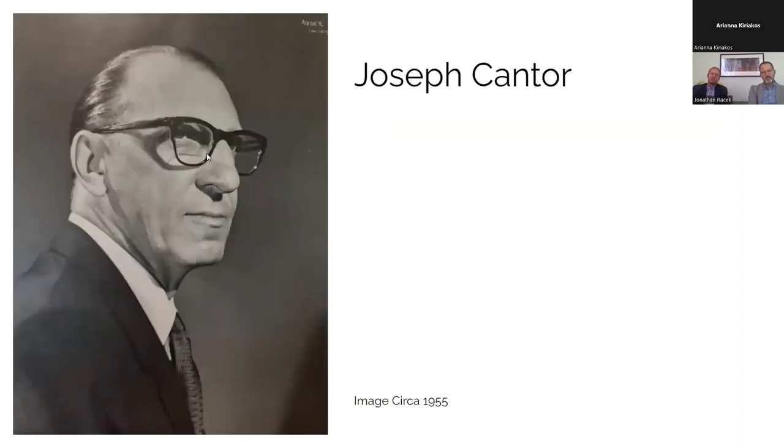Why is he here? So let's start with, why in the world is Mies van der Rohe in Indiana in any way? He's here because of one man. He's here because of a gentleman named Joseph Cantor. Cantor was a movie theater film distributor. That was his career. He was originally born in New York City. He starts to make his career in Indiana in the world of film.